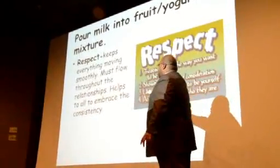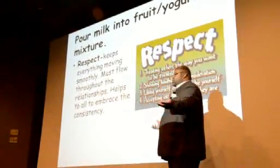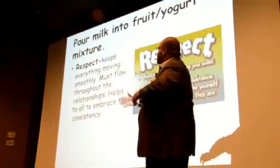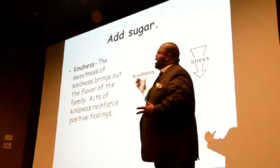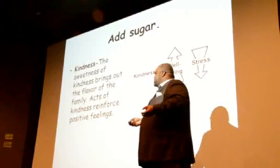Next, the milk of respect keeps everything moving smoothly through all the relationships. It also helps people to embrace that consistency. So you have the milk of respect, which kind of blends all this stuff together along with that yogurt. Now you add a little sugar. The sweetness of kindness brings out the flavor of the family. Acts of kindness help to reinforce those positive feelings.